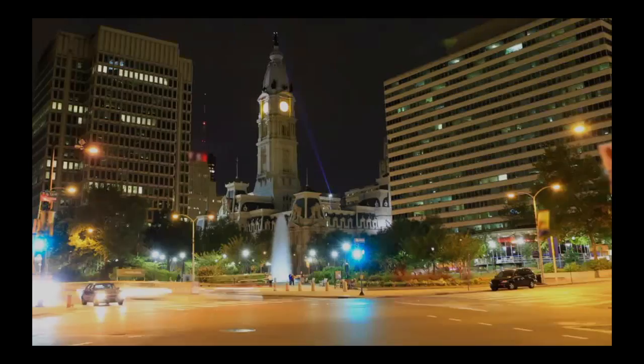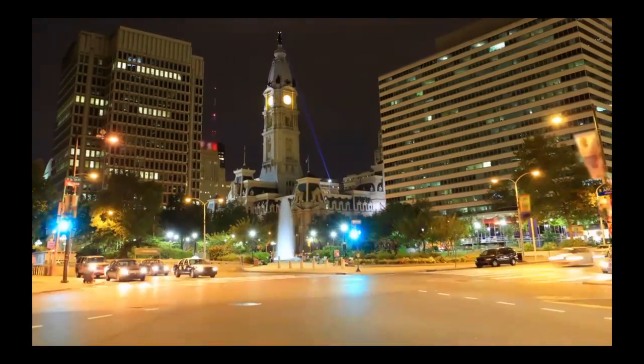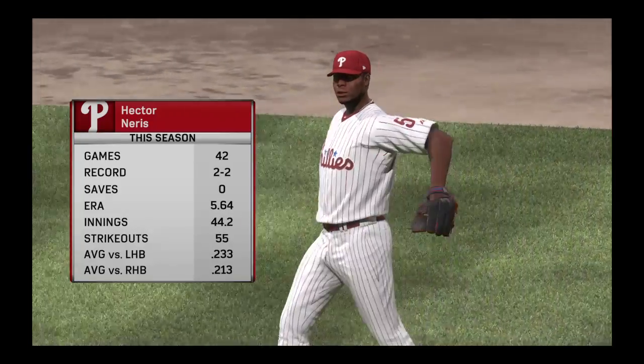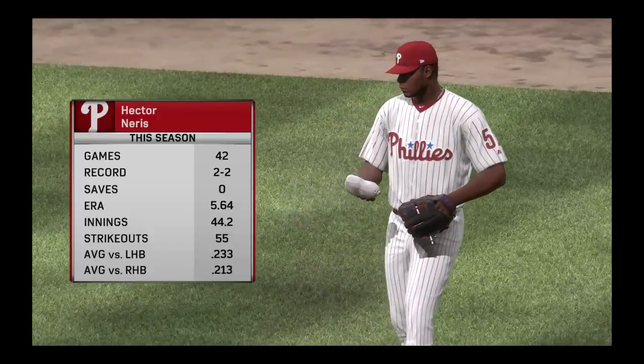Phillies back in the city of brotherly love with Major League Baseball on the show. Hector Neris enters from the pen to start the 9th inning as he'll try to keep the score right where it is heading to the bottom of the 9th.